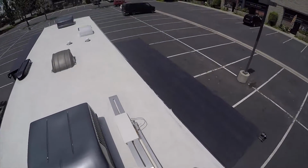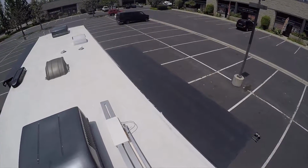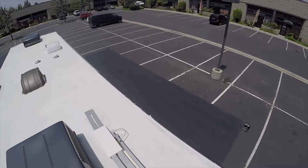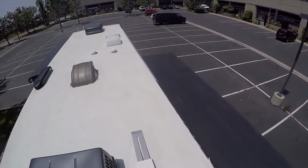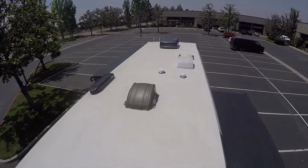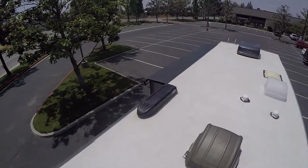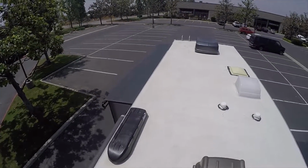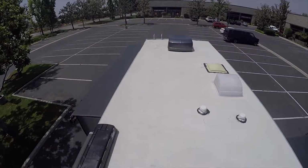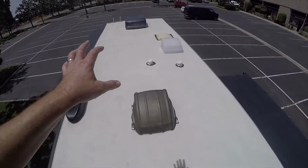This has over 25,000 miles on it. The previous owner took really good care of it. They used it on a regular basis. Some RVs, when you go looking at used RVs, some are neglected, some are bought and then they leave it parked and it just sits for a long time. But this one was used regularly. It has all the upgrades.